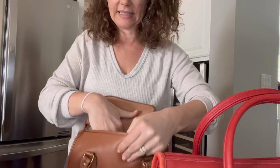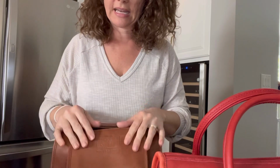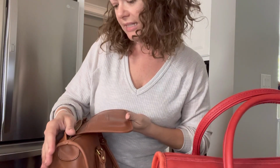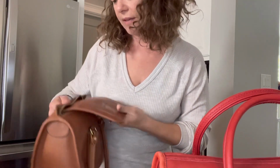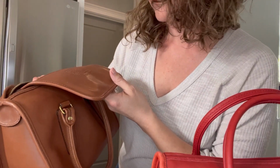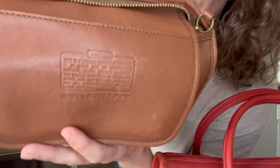The bag is raw leather inside still. It doesn't have a lining. Coach remade these, I think they called them a special edition. It's a limited edition Coach bag. And it says it is made out of completely natural glove-tanned cowhide. The subtle variances in color and grain and the natural markings are all characteristic of full grain leather. So that is what the creed says.